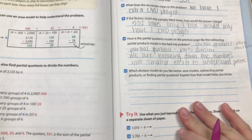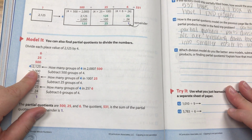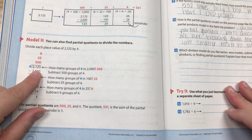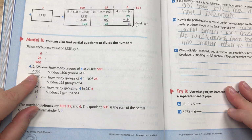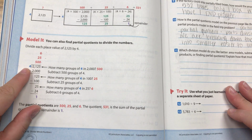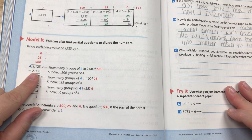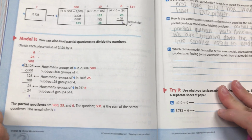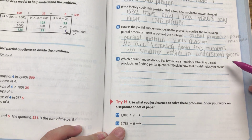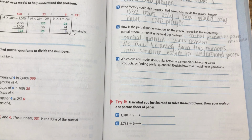Because I don't know off the top of my head what 2,125 divided by 4 is. But I could figure out what 2,000 divided by 4 was. By using the trick with the zeros, I can figure out that it's 500. So if we break it apart into easier to understand pieces, that's all partial quotients means.